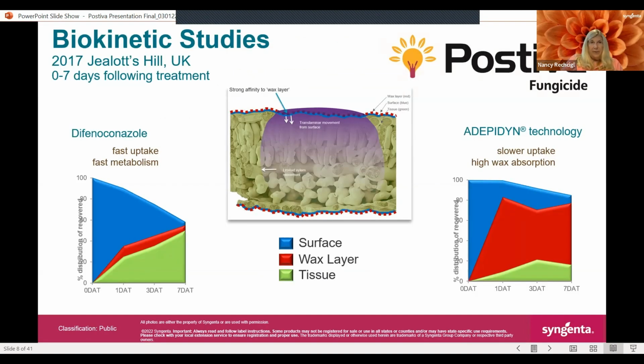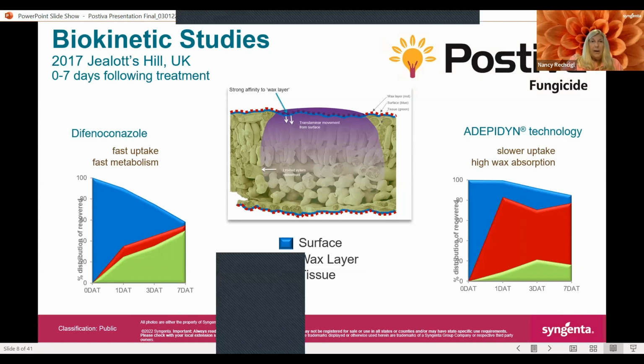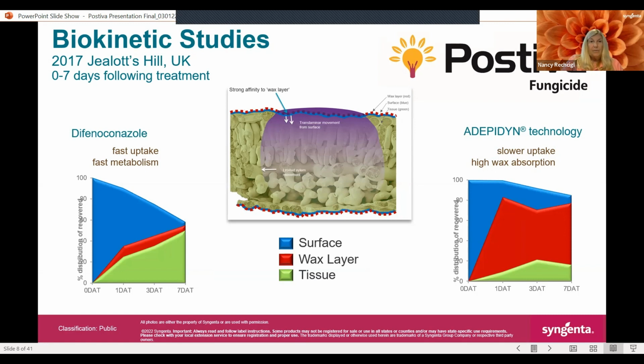So how do they work together? Together, the difenoconazole is the demethylation inhibitor. And what we see is, both products have systemic and translaminar activity, but difenoconazole is more systemic, with more movement. So immediately after the spray application, it gets into the plant tissue. Some gets into the wax layer, but a majority of it gets into the tissue, and that's what provides the curative activity that the difenoconazole provides.